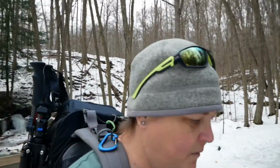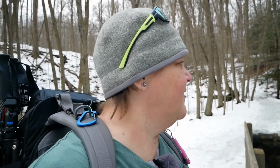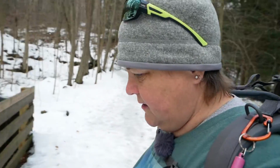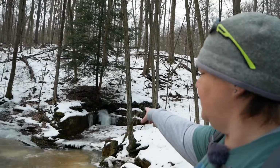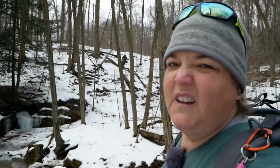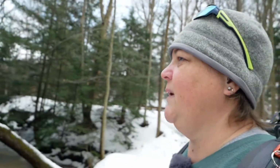I can say without a shadow of a doubt, if I did not have my crampons on, I would not be able to get down here. This is just gorgeous down here. You don't see very many ice formations here, but up the creek there might be some on the big cliffs that are on the edge where the hemlocks are. There's some over here on this side in the corner, but I'm going to continue up that direction and see what I can find.